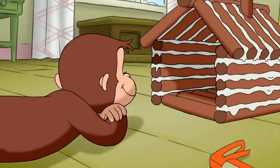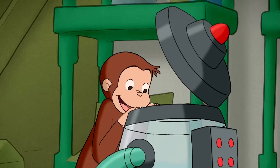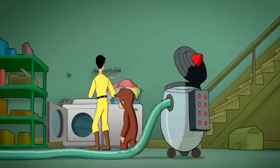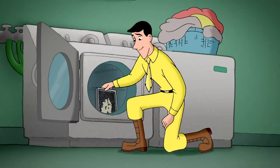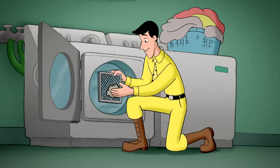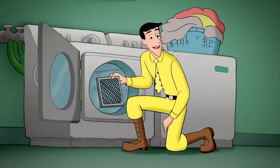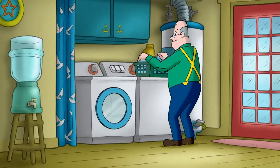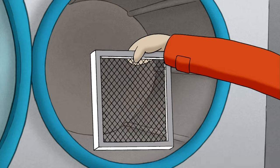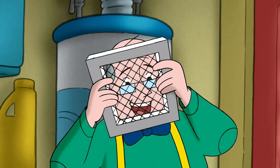Now he needed some fluffy stuff. But he was out of fluffy stuff. There we go. The lint from the clothes dryer would work just as well. Bye, George. That is one fast, lint-cleaning monkey.